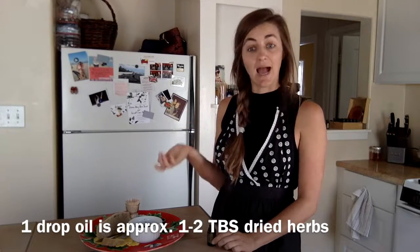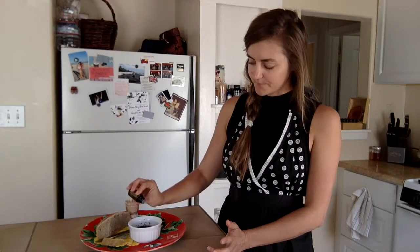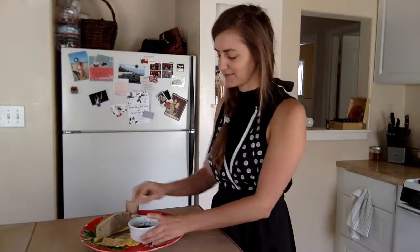Tastes pretty good. I can tell that I definitely want more oregano. So you could do 1 drop if you know you want more, and then you could work up until you get the flavor you like. I think this recipe says 1 to 3 drops is recommended. So I'm going to go ahead and add, and then you have your dip. So you can get your little bread and dip and start enjoying those essential oils.